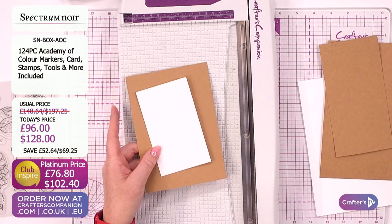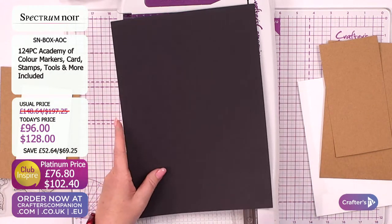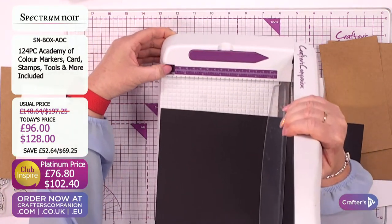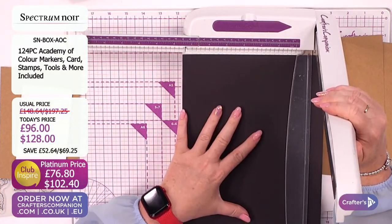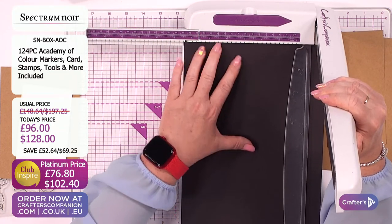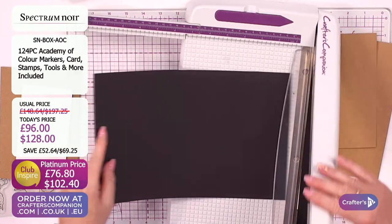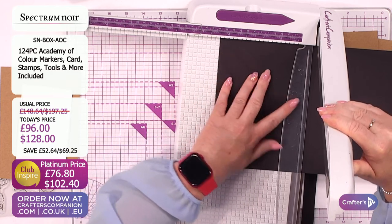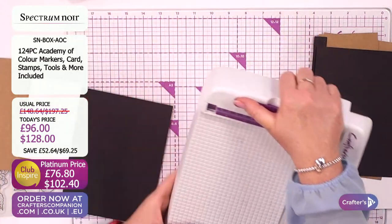And actually, while we've got our guillotine out, let's do our black cardstock as well, and then we've got all our mats and layers. So our black cardstock is going to be 7.5 by 5.5. So I'm just going to turn that round and take the foot out of our guillotine. So we can pop that across, and we're going to do 7.5, I believe I said. Yeah, 7.5, like so. 7.5 by 5.5. So put that through, and I will just recap all of those measurements in a second so you can all catch up. So that's 5.5. That gives us all of our measurements for our mat and layer.